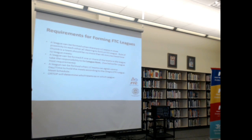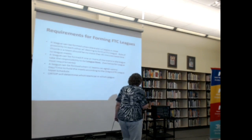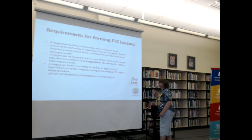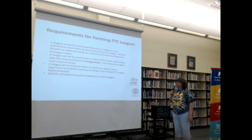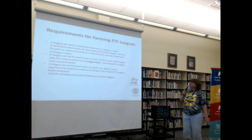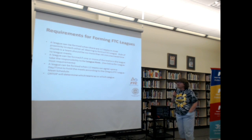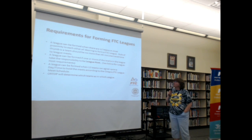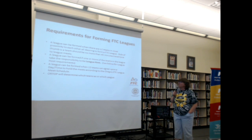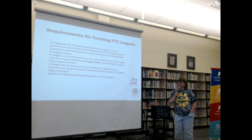There we go. Requirements for forming FTC leagues. A league is to be formed when there are 12 teams in close proximity to each other desiring to form a league. Can you tell my husband's a lawyer? Rule of thumb is the teams should be no more than 45 minutes of travel time to league meets. A league can be formed if one or more of the teams in the league take the responsibility to be league host. Or hostess, yes. See below for host requirements, we'll get to that.